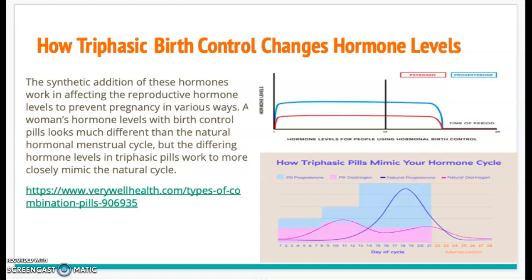Going down here, we see how triphasic pills work in mimicking the hormone cycle. The lines, the pink line right here and the blue one right here, are the natural progesterone and estrogen in a woman's cycle. The colored blocks right here and right here are the synthetic progesterone and estrogen that a triphasic pill will provide. You can see how the synthetic progesterone and natural progesterone match much more closely. The pill estrogen and the natural estrogen match more closely as opposed to normal hormonal birth control pills right here.